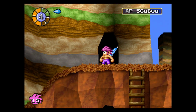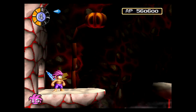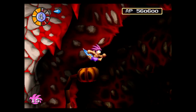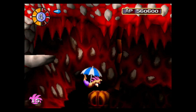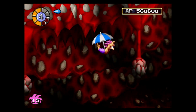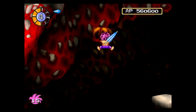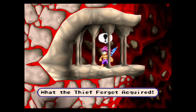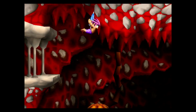I hope we can go through here as well and just clear house. To grab this thing as well, because Senor Thief has been a dummy and left it behind. I'll show you where to find him.